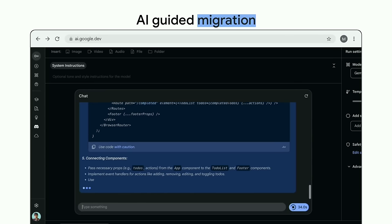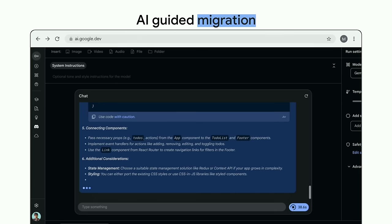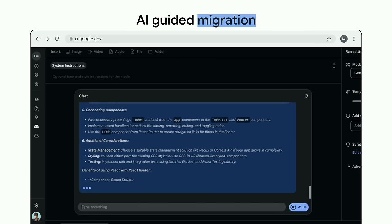They can analyze code structures. You can get really actionable lists of what to do next and can save yourself some time.